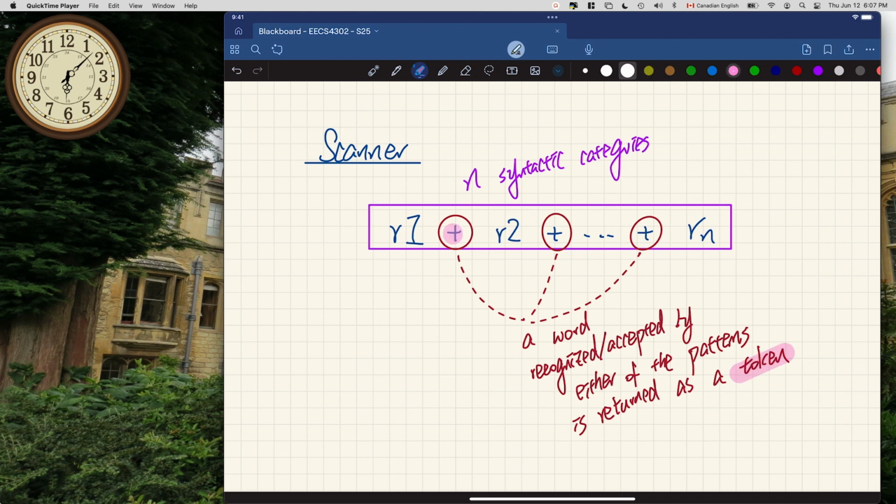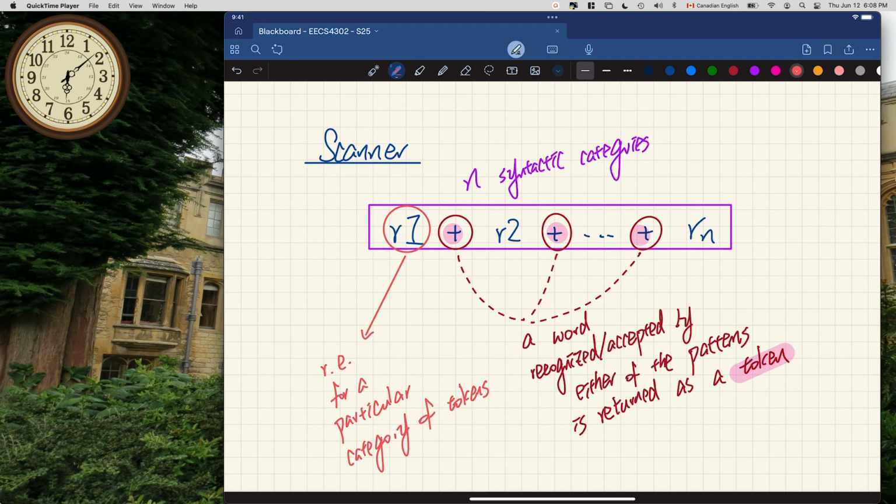Token can be this, can be that, any of them. Each one of them is just a regular expression. R1 over here is just a regular expression, the regular expression for a particular category of tokens. For example, it can be identifier, keyword, white spaces, etc. So that's the conceptual sketch of what a scanner is. And we're going to see that more or less implemented. I'll give you some examples. We'll see some pseudocode, but that's good enough to have that kind of knowledge.